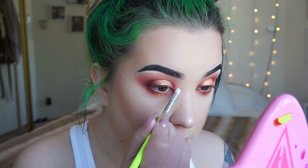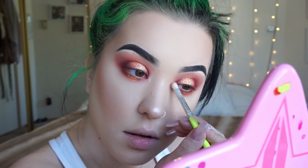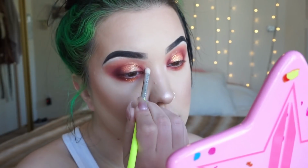Oh god, this shade is so cute. I'm gonna do the same thing but with a pencil brush in my inner corner. So again, I'm just gonna pop in with mostly Daydream, just because I love how pinky it is. Pinky peachy. I feel like this look would look best in a dark room.